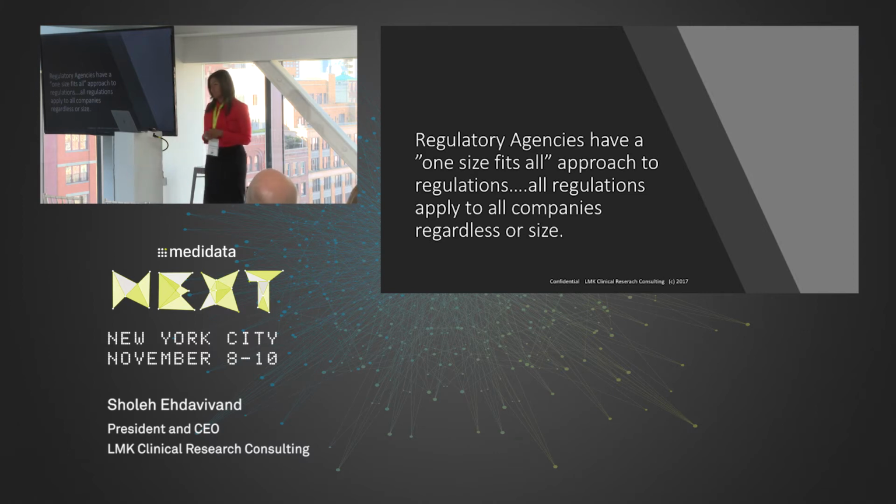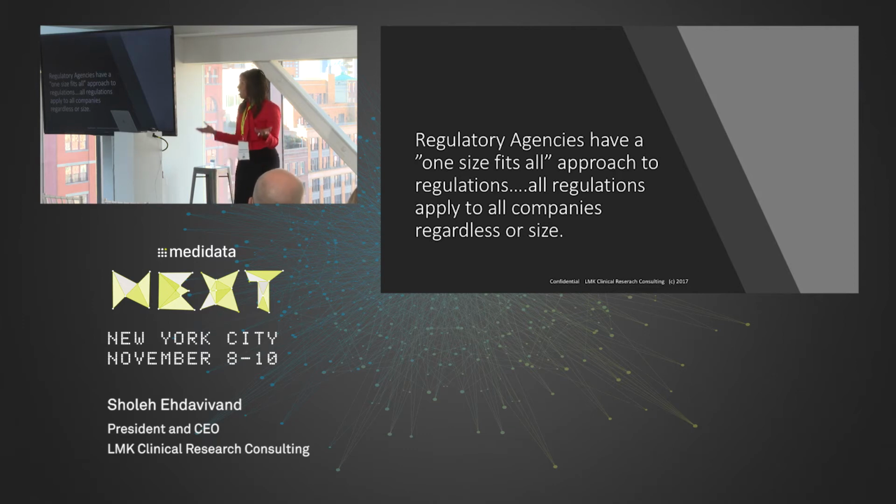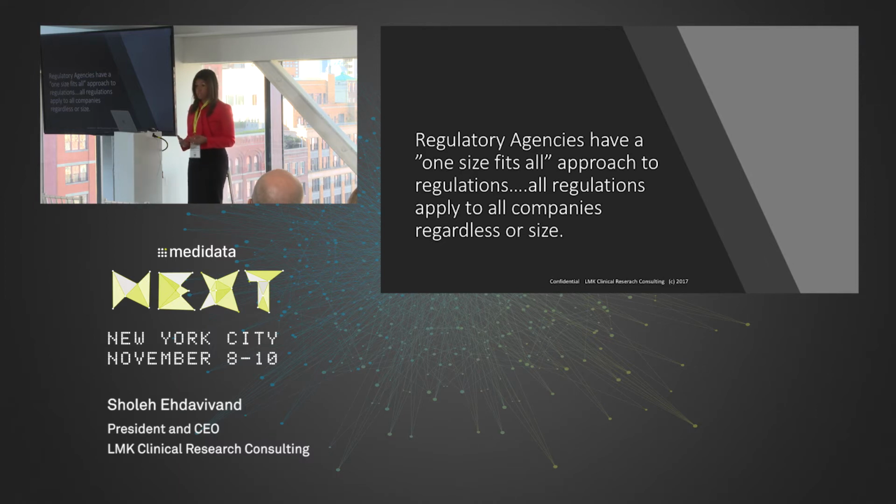So regulatory agencies have kind of a one-size-fits-all approach to regulations. All regulations apply to all companies regardless of their size. So just because you're a small company, you can't say, well, I didn't know. That's not going to be acceptable, right? Your company, ABC Pharma, is responsible for following the same regulations that Pfizer follows, that Johnson & Johnson follows. We're all subject to the same regulations. So it's very important, especially for small and mid-sized companies, to understand the regulations and the regulatory environment that we're currently in.